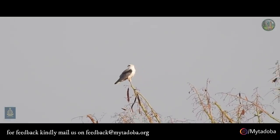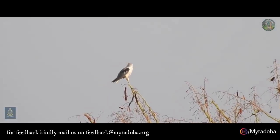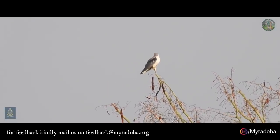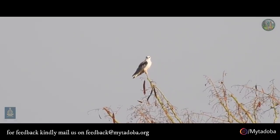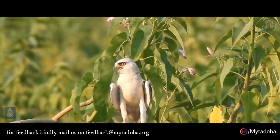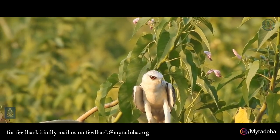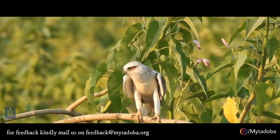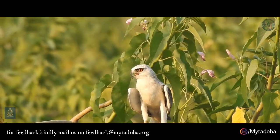It is estimated that the average kite will eat about 1,000 mice every year. At the breeding time, the males bring food to the female in flight, which she takes from him while flying upside down. Here, the kite has glided down looking for water, and it is found perched very close to a lake.